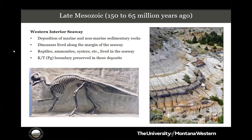And it's exposed all over the place in eastern Montana, but this is at Makoshika State Park out of Glendive, which is a bucket list geology stop. You have to go. Okay, Jim?